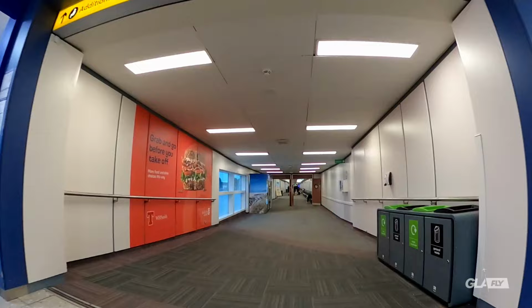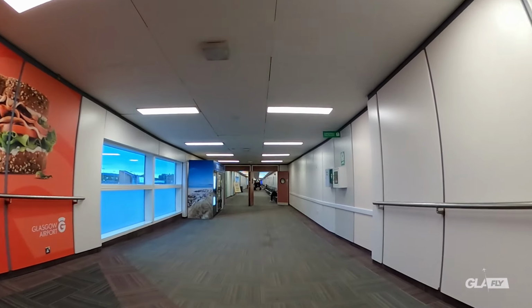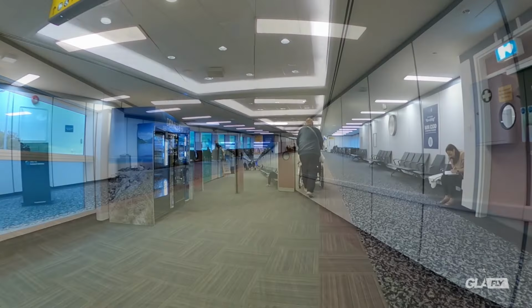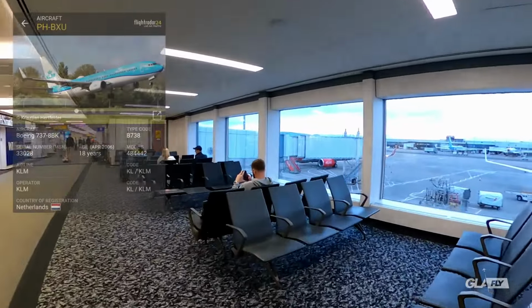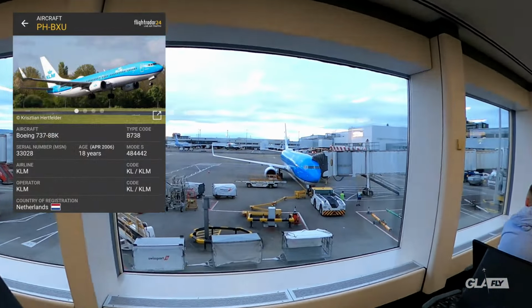As my flight was departing from the international pier, which was at the far end of the airport, I made the long trek along, passing a number of Scottish football fans making their way over to watch the Euros. When I arrived at gate 27, I noted that my aircraft was already on stand, this 18-year-old Boeing 737-800.